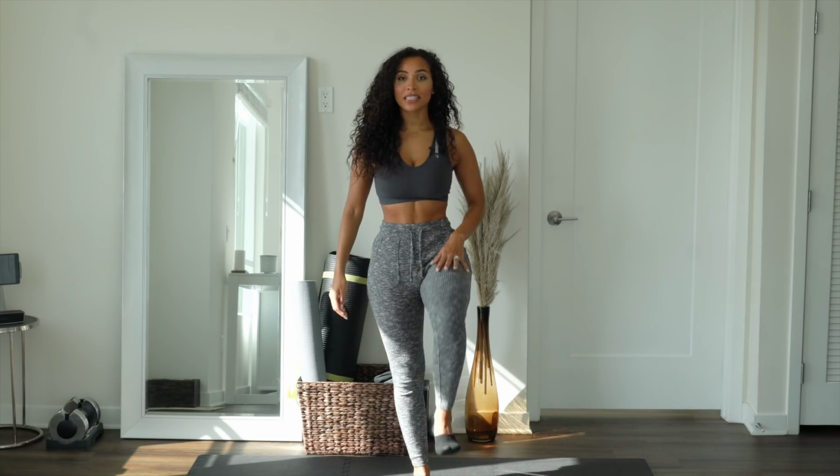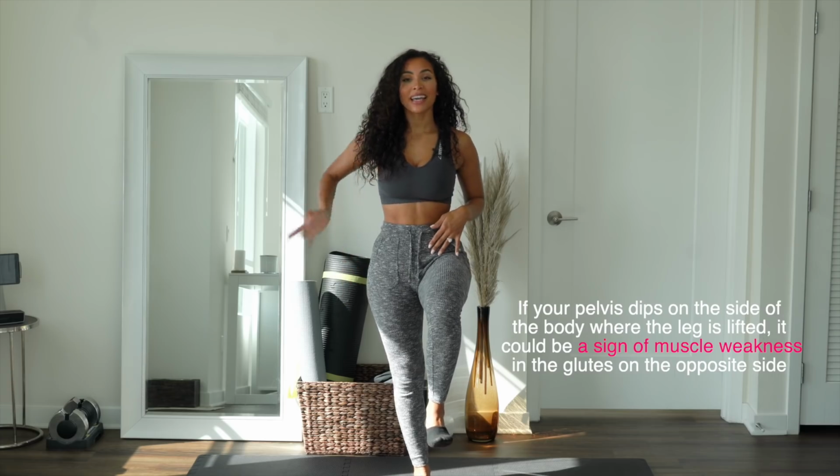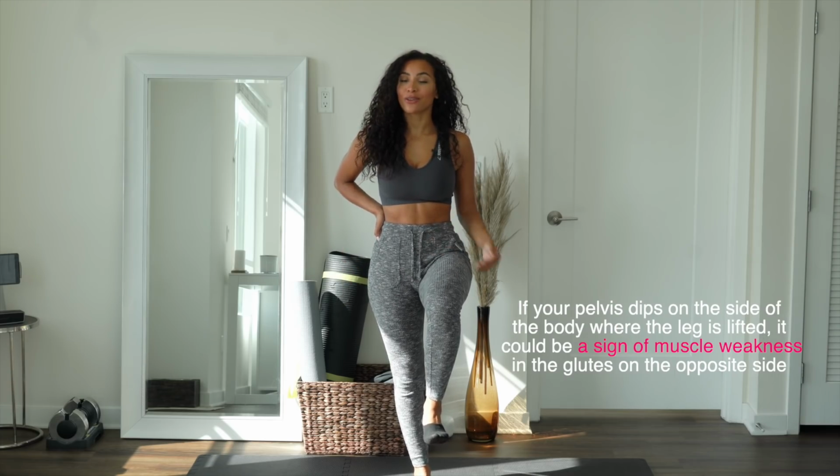So you can also try to lift one leg. Now, if the pelvis dips on the side of the leg that is lifted, it can be a sign that there is a glute weakness on the other side. So as I mentioned before, guys, there really is nothing to worry about. It is easily reversible. So now I'm going to show you a few exercises you can do a couple of times a week to keep our glutes active. It will literally take less than 5 minutes.